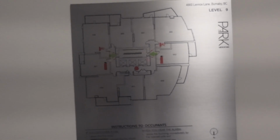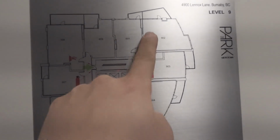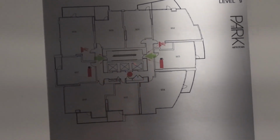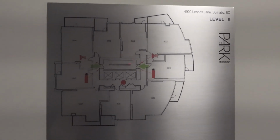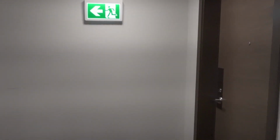Now we're on the 9th floor. As usual, let's take a look at how many units is here. We got 1, 2, 3, 4, 5, 6, 7, 8, 9. Whoa, you can count. I know, right? And honestly, 9 might seem a lot, but in Metrotown, it's really nothing nowadays. You know, are there ones that have like 12? I have 15 now, right? So let's go this way, and 904, we are right here.